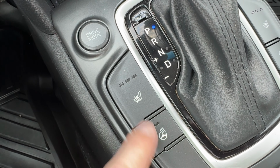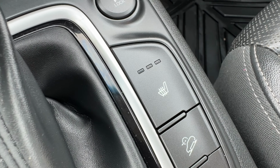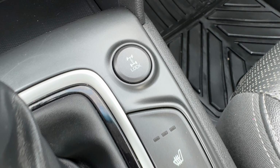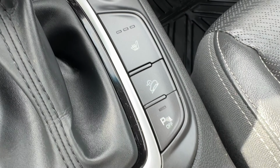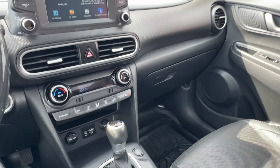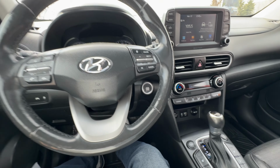We have a 3-stage heated seat, our heated steering wheel, and then on the other side, the passenger heated seat, and then all-wheel drive lock. If you do want to lock the all-wheel drive, you can certainly go ahead and do that. You don't need to. The all-wheel drive system is absolutely fantastic. It's very reactive, but if you wanted to lock the all-wheel drive, you could. And then we have our push-button start just down there.